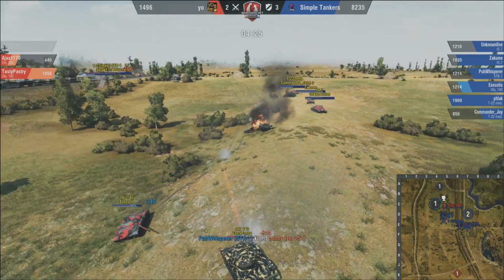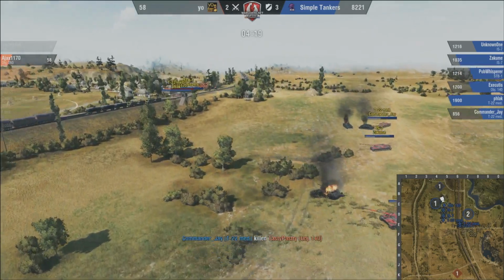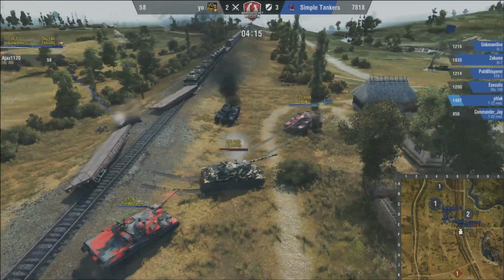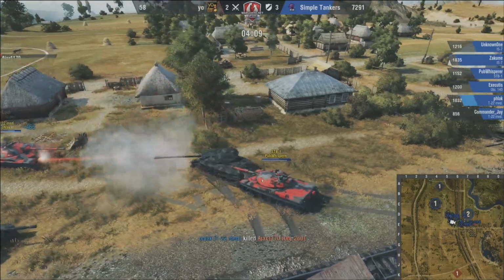Publisher finds Bobby, and Simple Tankers have turned this one around. They're now sandwiching Ajax between Pub and Flak. Commander J takes down Tasty Pastry, leaving just Ajax alive, who will have the shot. It's going to be no, both bounce. Oh, very unfortunate here, but that does not matter. They can come back from this one quite easily.